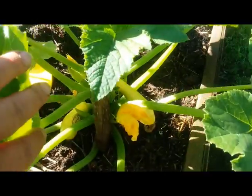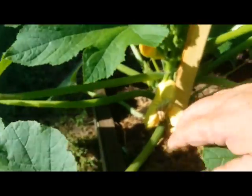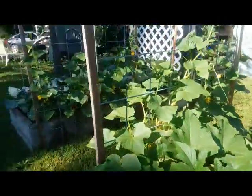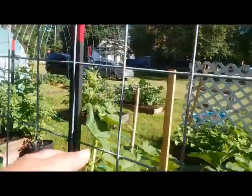You can see that down there. I got one down there. And I picked like 5 or 6 of them off these plants earlier today. And I got a couple right there going. They're looking nice. Very healthy.